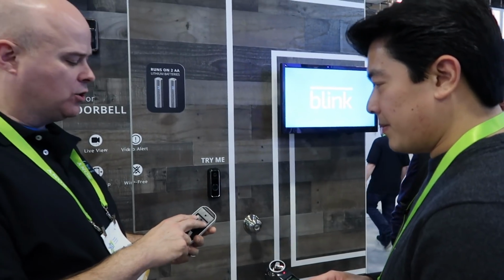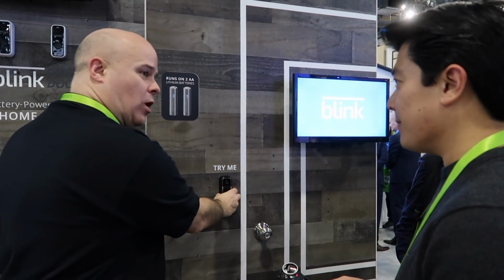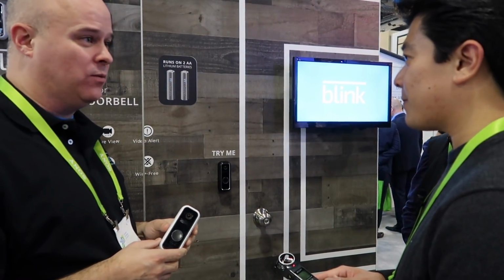You also will optionally be able to add it to your existing home wiring by just taking the 2 wires and adding them to the poles in the back here. So what that means for the consumer is you basically put the 2 batteries in, you screw it onto the wall where you want it to go, and you're done. Within less than 5 minutes, you can have a modern HD video doorbell on your property.